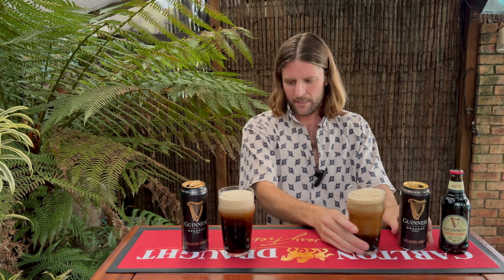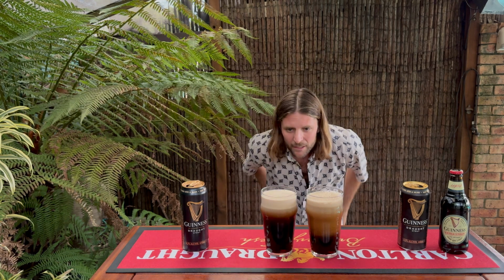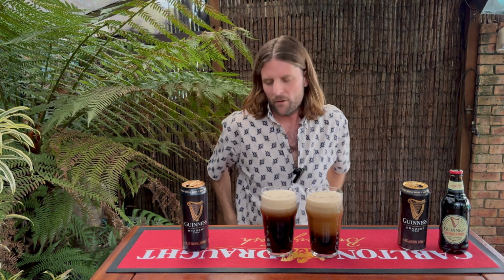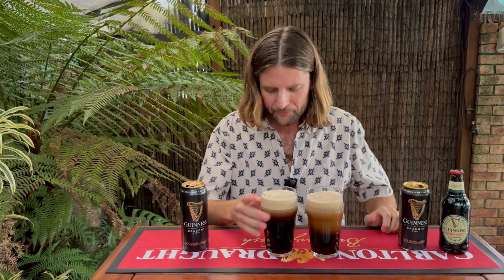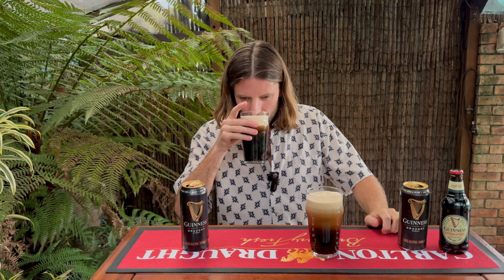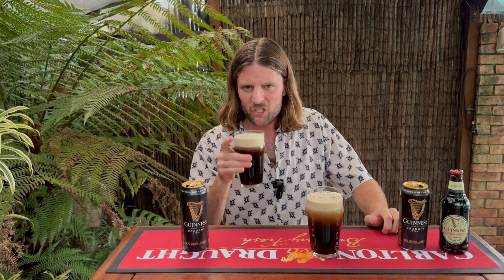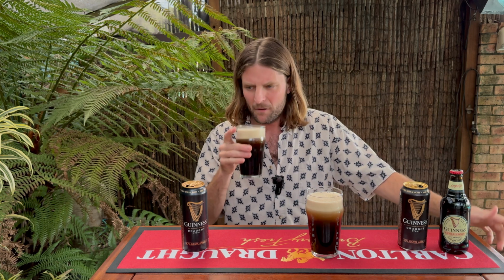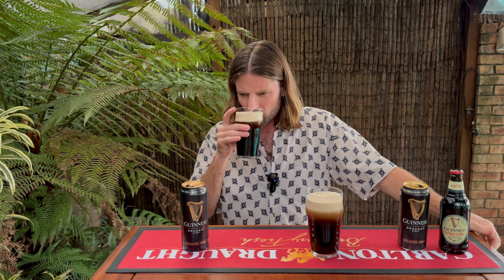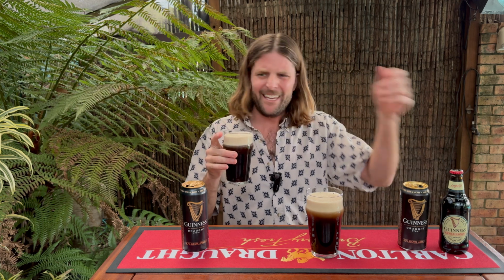Okay, let's have a look. Obviously, we've got to let them settle there. Settling pretty good, but we'll go in for the aroma on the Australian brewed one. Not as strong on the aroma than what it should be, unless I'm just thinking it's not going to be as good. Really struggling to get any Guinness smells there.